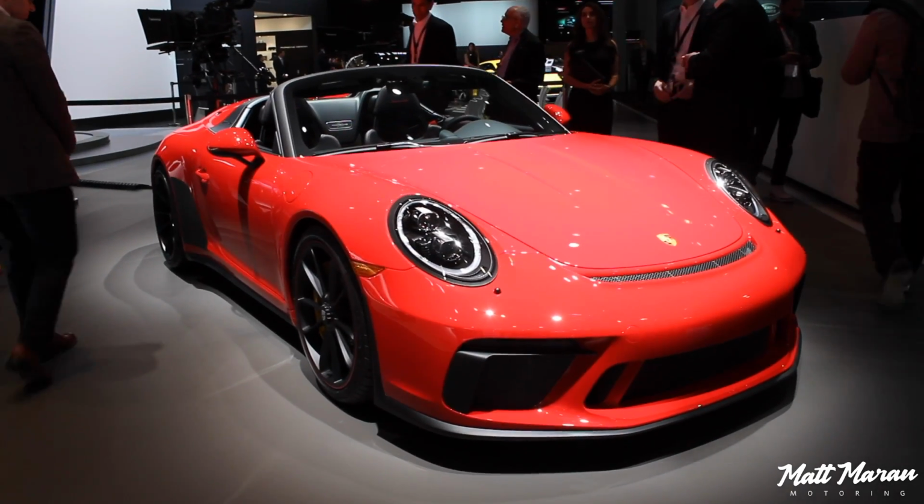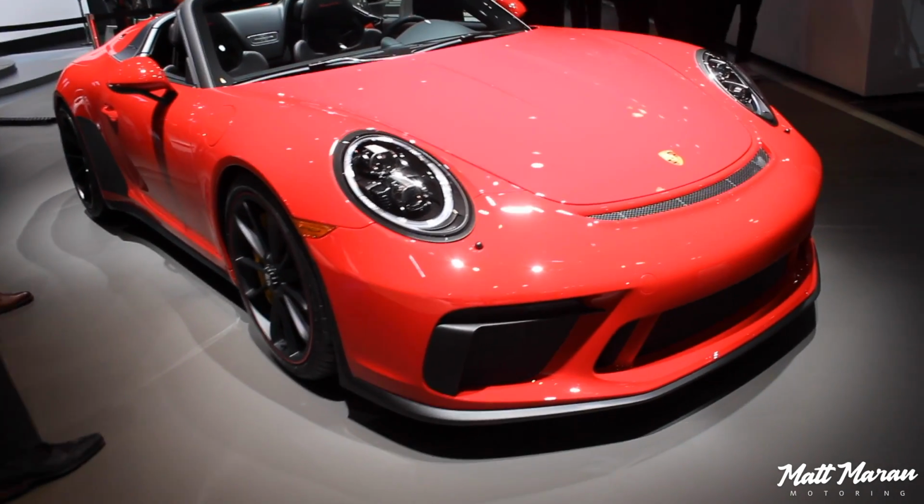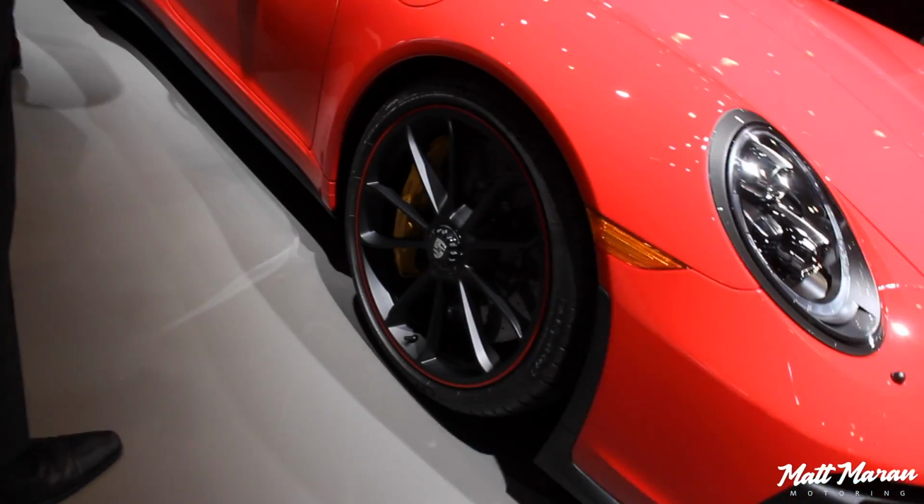What's up everybody, Matt Maran here, and this is the gorgeous Porsche 911 Speedster that debuted here in New York in its final production trim. It's been shown a few other places before, but now we have a few more details.